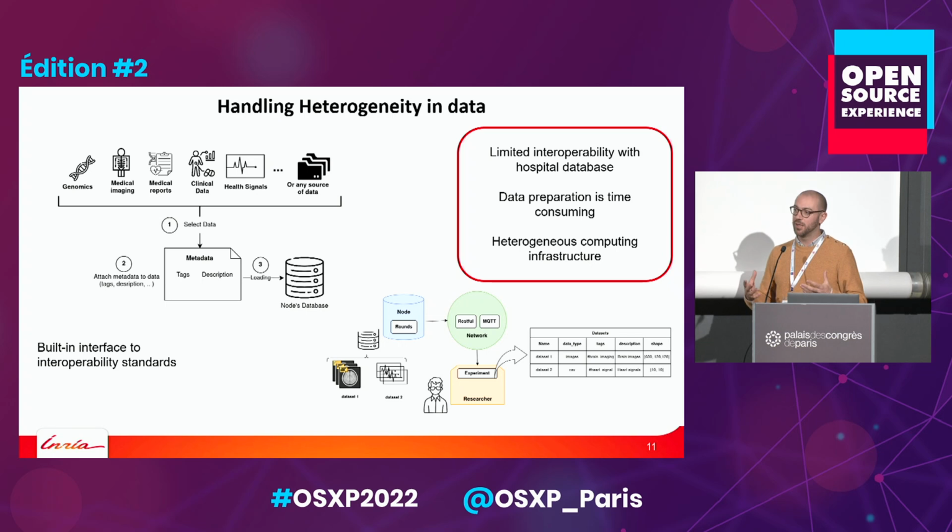For now, it's a very manual process where we ask clinicians to manually prepare the data sets that will be used for federated learning. This is a really painful process. And then another thing that we're learning is that not all hospitals will have the same sort of computing infrastructure in place. So within one experiment, you may have one hospital that is able to train on much more data or finish quicker, and then you have to wait until the last hospital is finished. These are common problems in parallel processing in general.